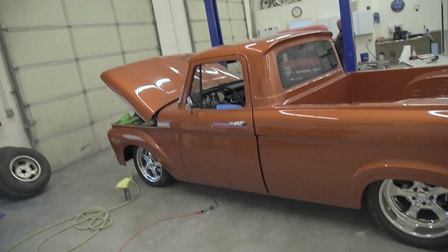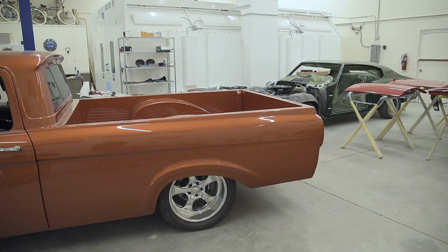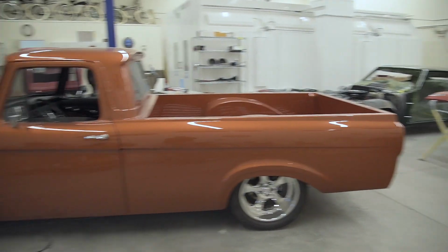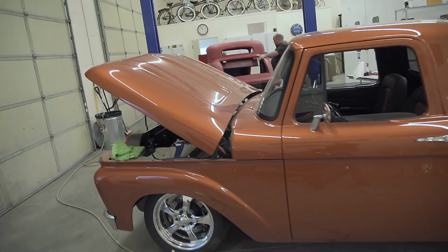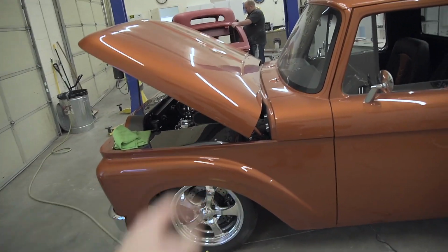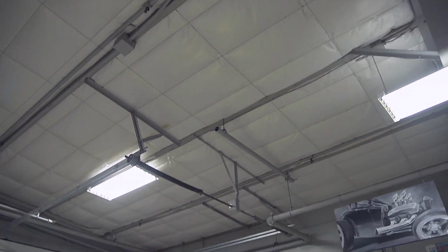I cannot wait for everyone else to see this thing in person. It is one gorgeous truck. So, we'll head on back to the shop. We'll give you guys a good look over of the 40, and then we will catch you guys at the Roadster Show.